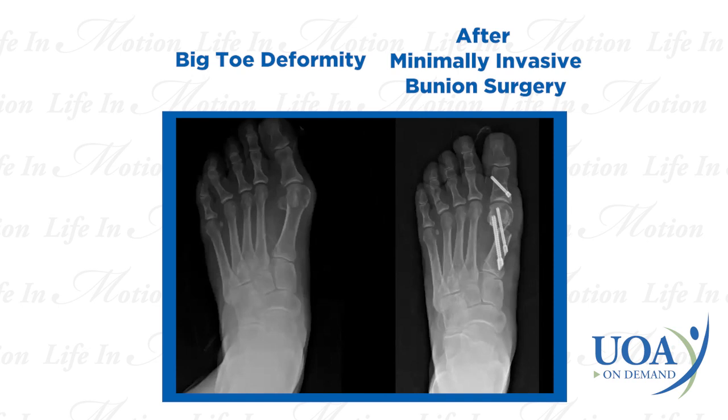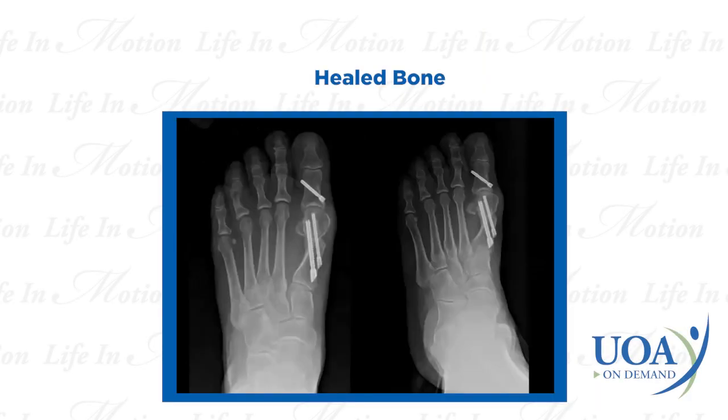So it does look a little strange to see the bone shift over that far, but here's an x-ray showing that actually your body does a great job of remodeling and healing the shape of that bone, resulting in a great appearance of the foot through those little small incisions.